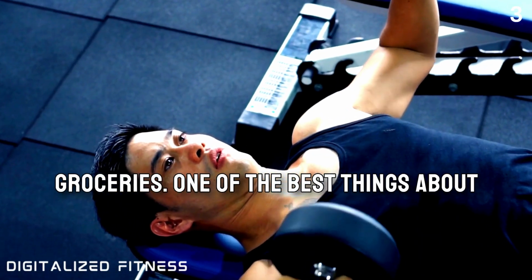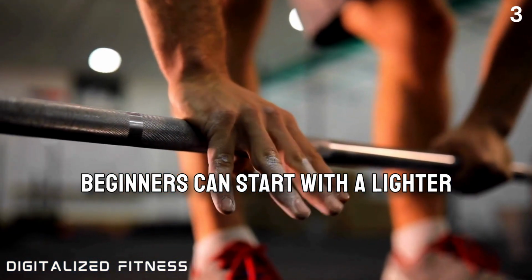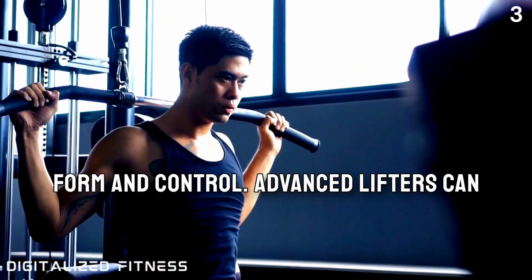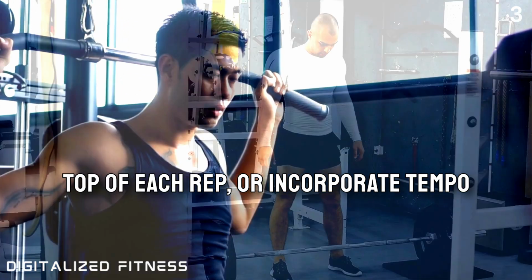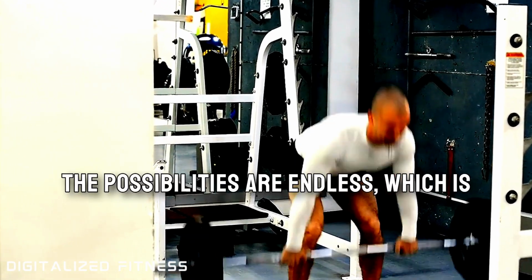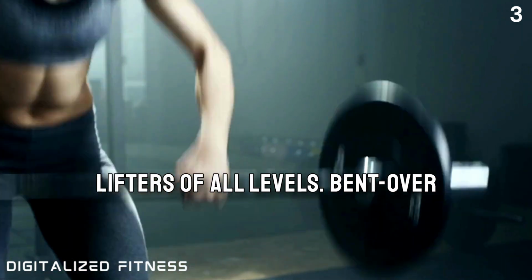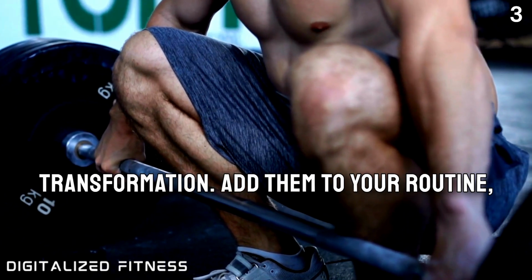One of the best things about bent over rows is their scalability. Beginners can start with a lighter barbell or even dumbbells, focusing on form and control. Advanced lifters can increase the weight, add pauses at the top of each rep, or incorporate tempo training to increase time under tension. The possibilities are endless, which is why this exercise remains a staple for lifters of all levels. Bent over rows are just the beginning of your back transformation.